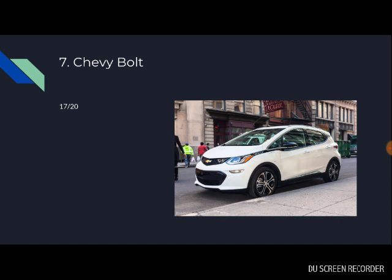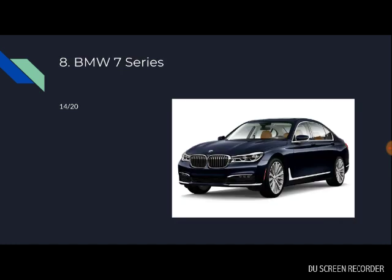Alright? But this does dock points because many people say, well, I get more tech in the Model 3, but you don't have to wait all year to get a Chevy Bolt now, do you? No, you don't. Moving on to number 8. BMW 7 Series. This gets a 14. Now, many people are going to say, oh, this deserves a 20 out of 20, or some people are going to say this deserves a 1 out of 20. But really, it does deserve a 14 here.